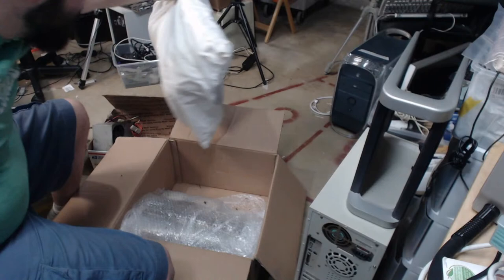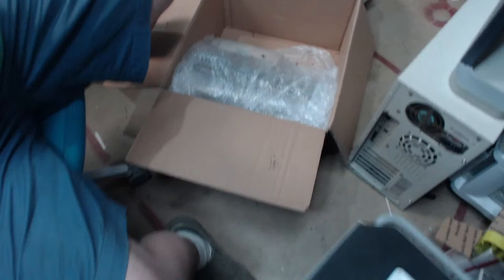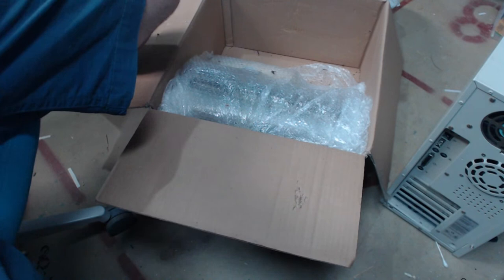So we have a bunch of bubble wrap here with some other things. Hopefully you guys can see and hear me okay. Let me see if I can lower this just a wee bit. I think as close as I could get. I have to weigh this down. The Macintosh portable battery, perfect.